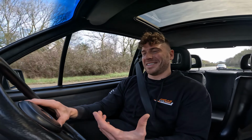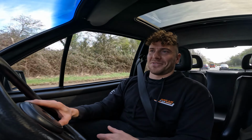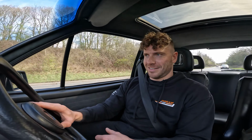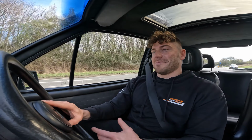What a car. When I was a kid, all my dad's mates had Novas and all the normal max power stuff, Cosworths, Orions, Escorts, really cool stuff. Novas.